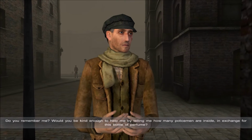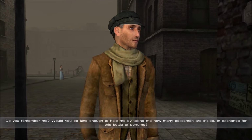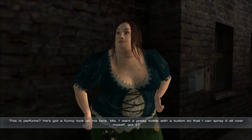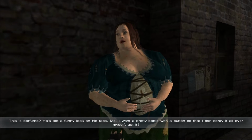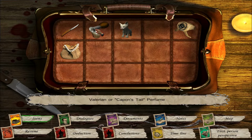Do you remember me? Would you be kind enough to help me by telling me how many policemen are inside in exchange for this bottle of perfume? She wants a pretty bottle with a button so that she can spray it all over herself. So we take the nozzle and use it with the perfume puffer. That gives us an atomizer. Let's put it on the perfume. Now we have a working bottle of perfume.